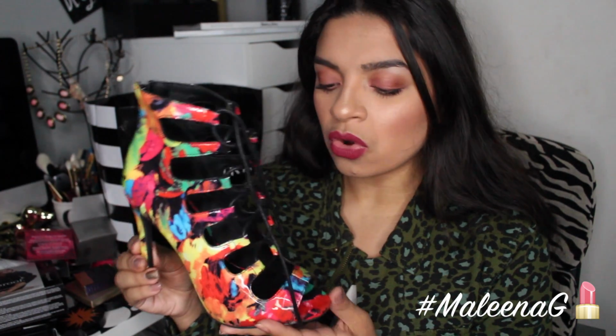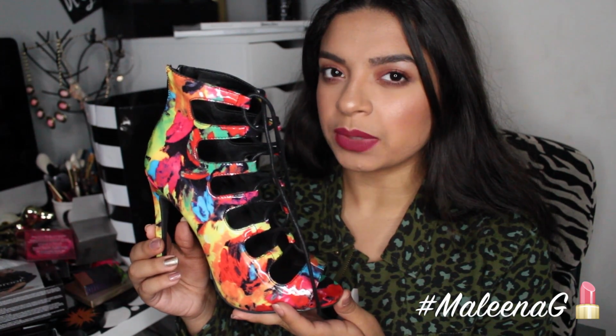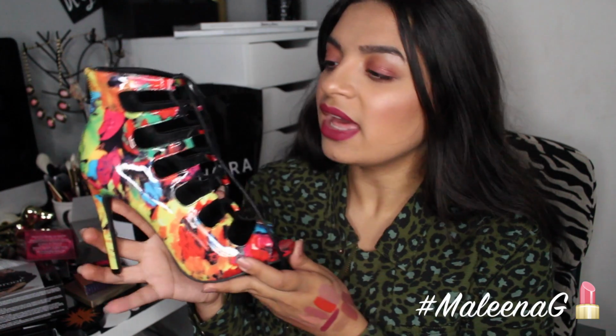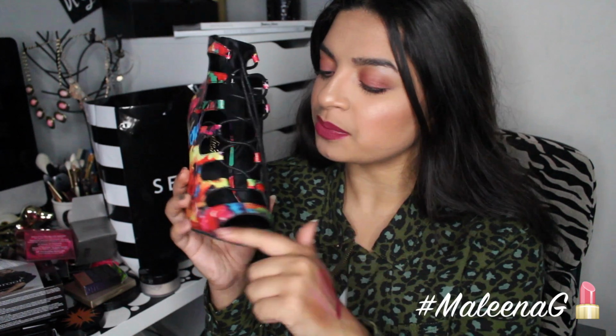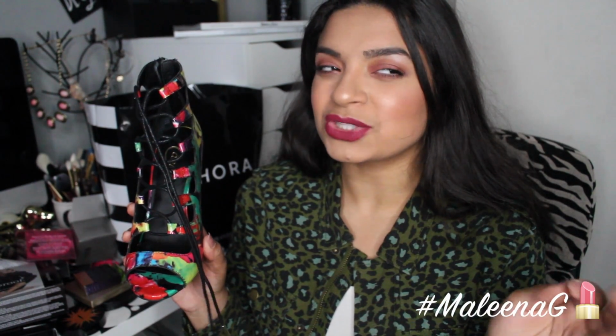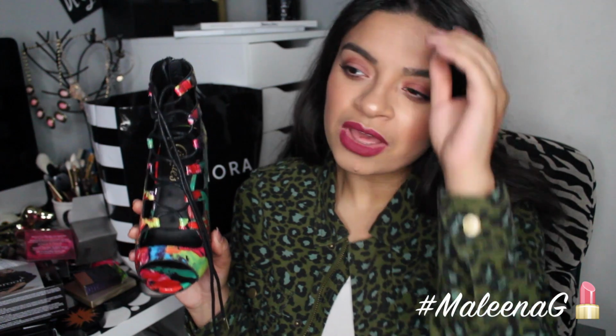These I bought at Kohl's for, I think they were like 40 bucks or 38, something like that. They're Candie's and they look like this, and I've been so into heels like this recently, this whole peep toe action here. And before I was never really into showing my toes. I've always felt kind of uncomfortable showing my feet, but girl, why not?